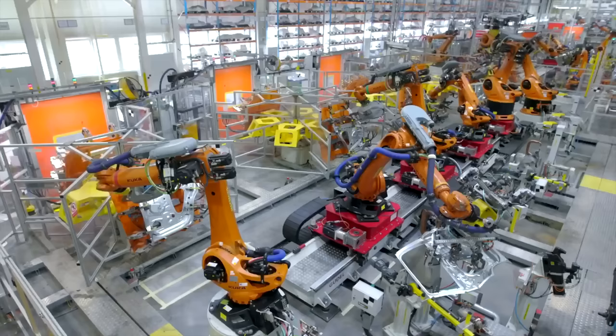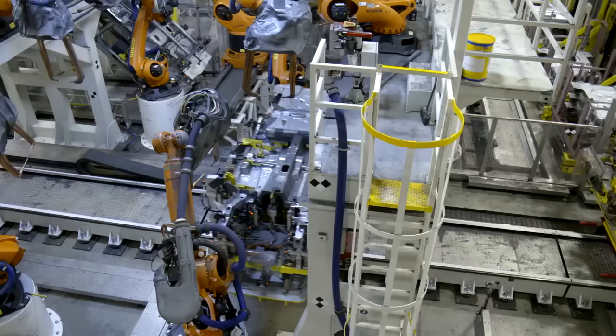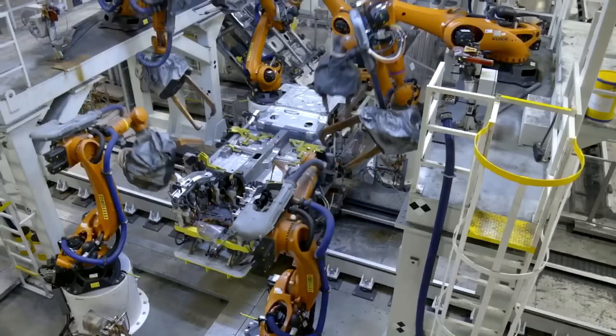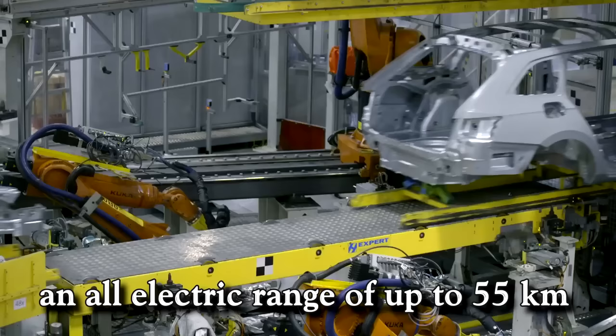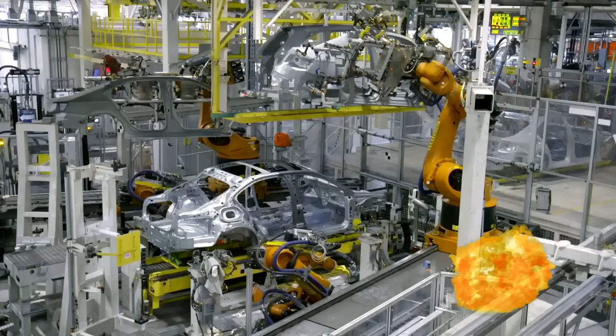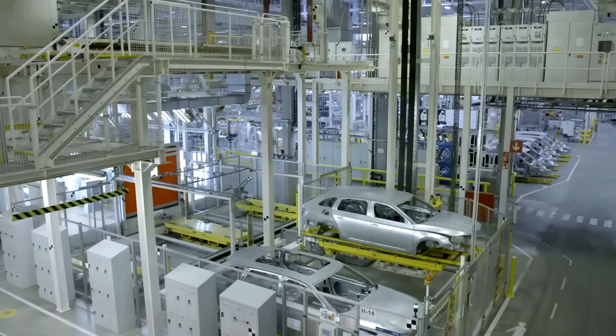The Skoda Superb is a large family car that has been produced by the Czech car manufacturer Skoda Auto since 2001. The latest facelift version has been in production since 2020. The Skoda Superb IV is a plug-in hybrid version and has an all-electric range of up to 55 kilometers. The Superb IV is identifiable by the IV badge on the tailgate. The connector used to charge the battery with a fast charging cable, or with a cable for a normal power outlet, can be found under a flap in the grille.